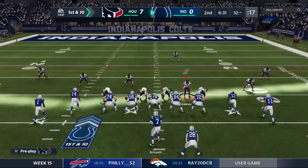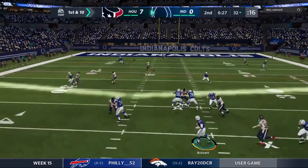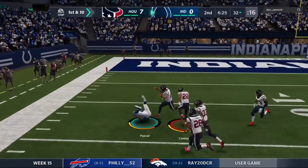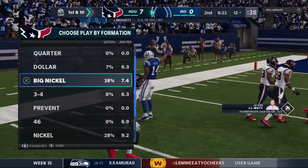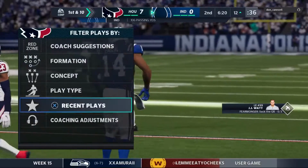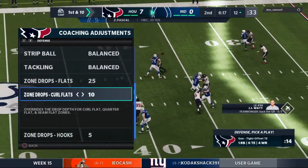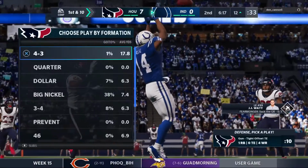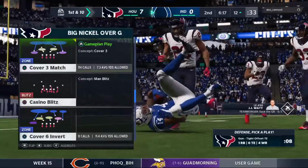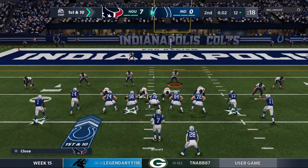Here's 1st and 10 just outside the 30. Brissett sets to throw it. A good throw here, finding Pascal. And he gets this one inside the 15, just a yard or two shy of the 10. Chewing up big yardage. Another nice gain there. This one goes for 20. 1st and 10 at the 12-yard line.